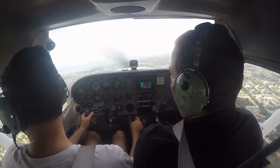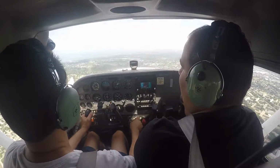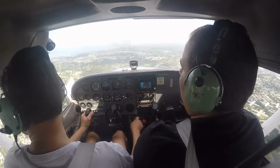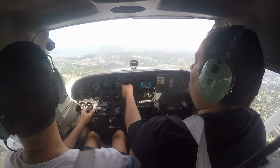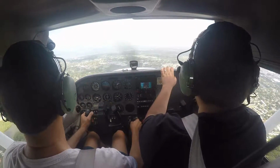Clearwater traffic, Cessna 702 Golf, over the field at 1,000 feet, left downwind 16, we are number 2 at landing traffic inside Clearwater. Okay. Alright, now you maintain 80 by lowering the nose a little bit. Alright, we're a little too high. Exactly, full power.